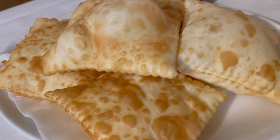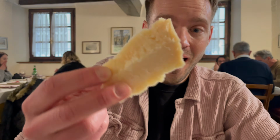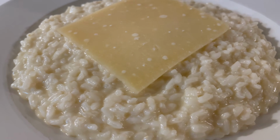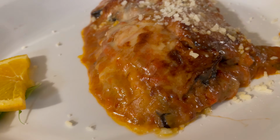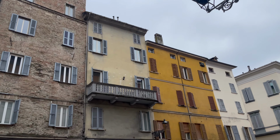So we just finished up lunch at Trattoria del Tribunale and it was out of this world. We got a few appetizers, some wine, and then the Parmesan risotto, which was really delicious. But I'm gonna say my favorite thing that we got was the eggplant Parmesan. It was the best eggplant Parmesan I've ever had, and it was just so delicious. We made a reservation, so make sure to do that if you want to eat here, and I highly recommend it if you come to Parma.